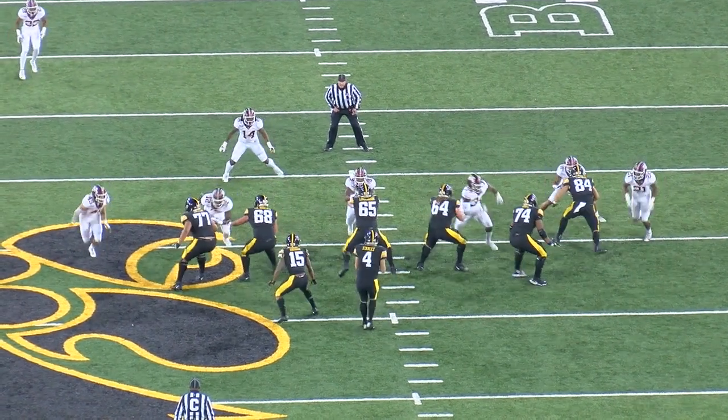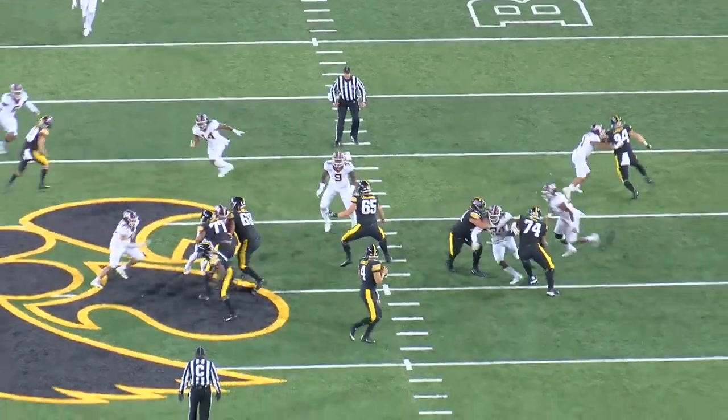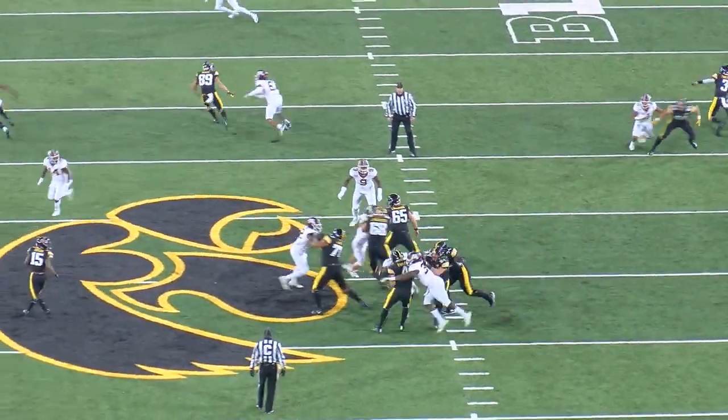Again, he's zeroing in on that edge rusher, his shoulder is slightly closed, and he's not using his inside hand as a drag hand to feel for the 3 technique potentially slanting into him to set up that stunt. By the time he saw the edge redirect back inside, it was already too late.